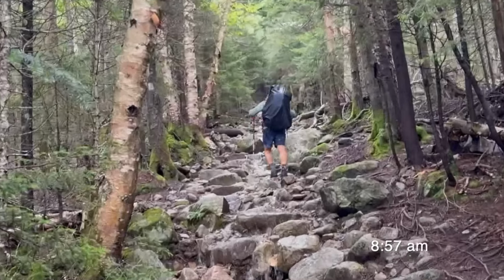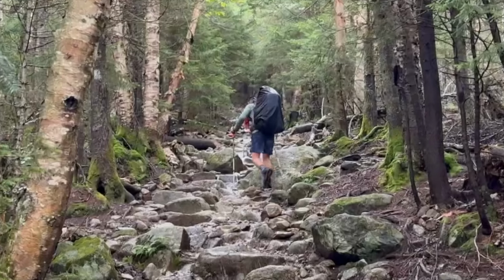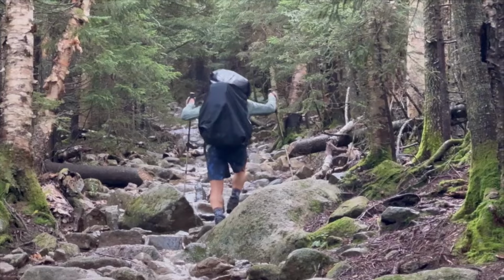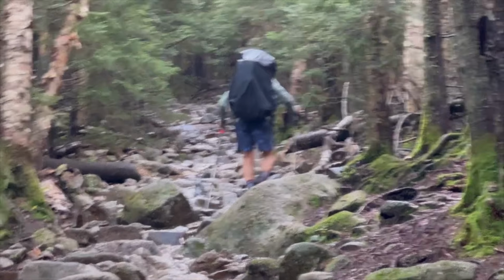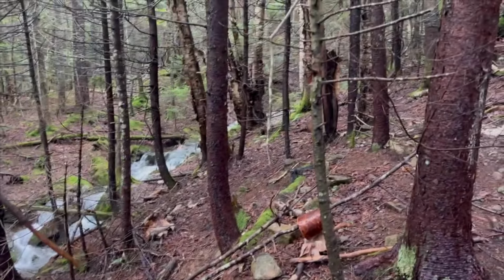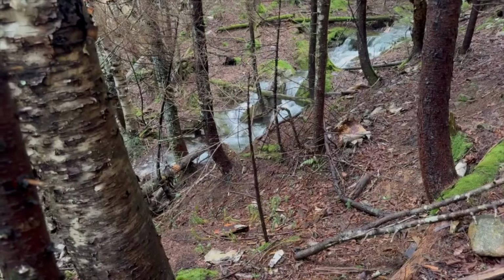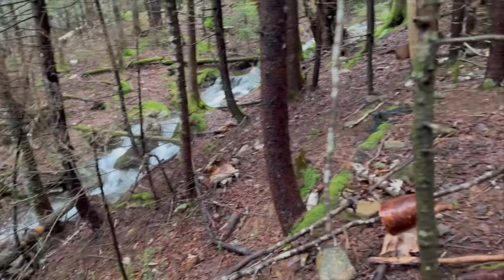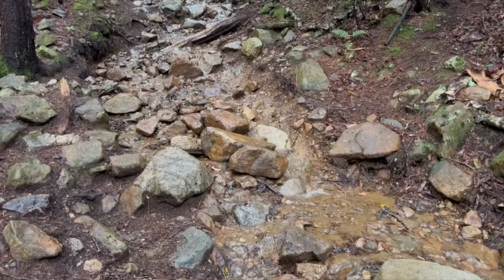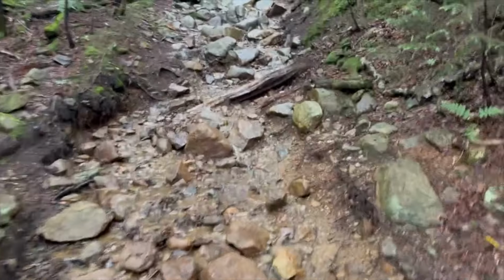Still going up the creek, AKA the trail. That's my hiking buddy, B-Safe, in front up there. There's the creek flowing, running beside the trail. And come over here to the trail. This is the second creek, AKA the trail.